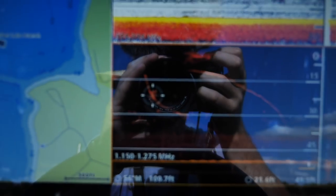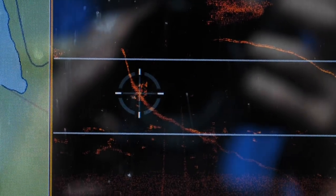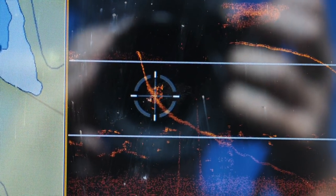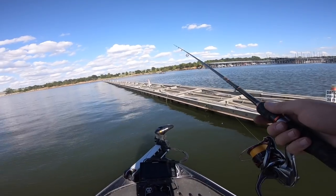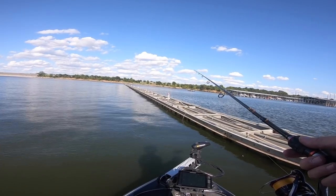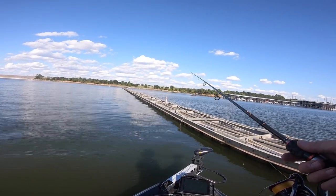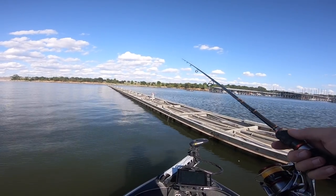What's going on here is there's some cables that run out. Anytime you have marina structures, floating docks are usually tied with cables to the bottom. Fish will suspend around those cables in the summertime. So these are just the first ones I pulled up to. Never really slammed anything gigantic off of them, but they're usually good for some bites.